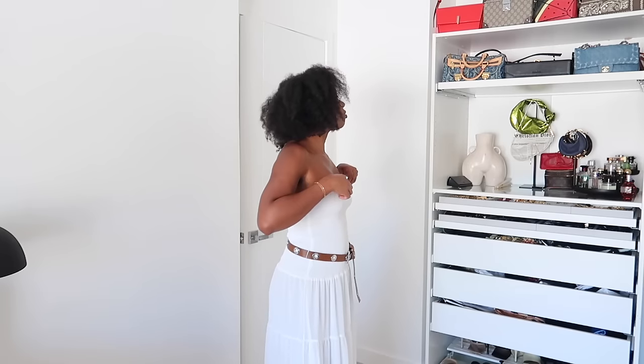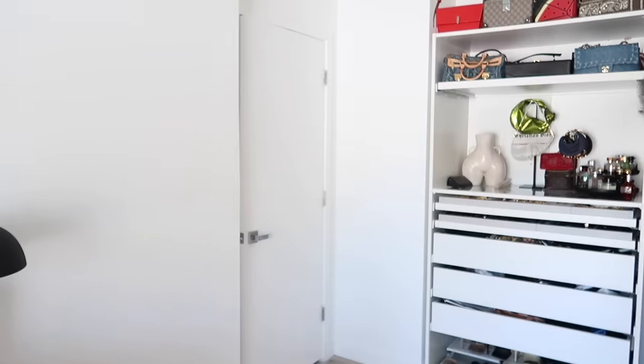But I like the way it looks. Very clean, very chic. And I think we'll just go for a white bag. I think we'll do my Jody bag in white.